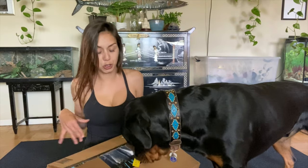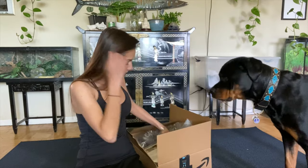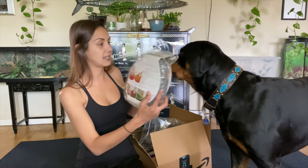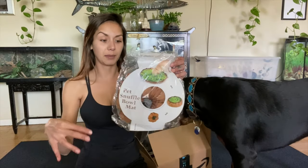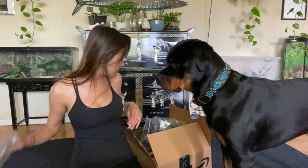He already knows. I opened the box, but I haven't unpackaged it, just so you guys can get the whole spiel of it all. He is ready, he knows. So the first thing I got him was this mat. It is called a pet stuff bowl mat. I guess you add the treats in here and he will dig them out and find them. So I think he will really like that one. That will keep him busy.